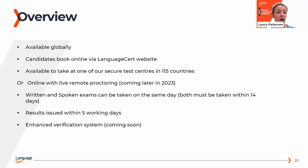Within the next couple of months, we'll also be announcing our enhanced verification system going live. This just means that results can automatically be shared with as many recognising institutions as the candidate wants. They can list all the academic institutions that they want their results shared with before even taking the test, which means that the results are with the recognising institution as soon as they're available.